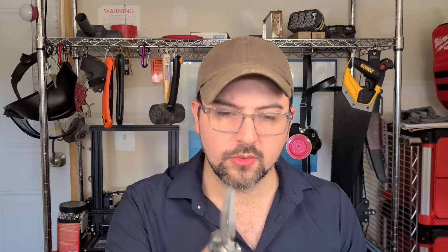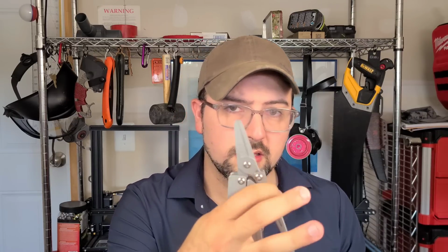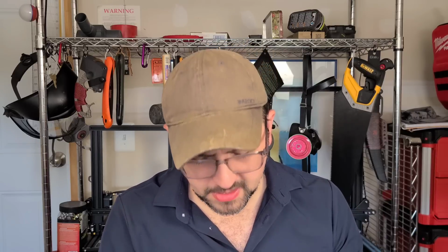So that's actually quite good for this tool, which has replaceable cutters, spring-loaded pliers, a huge scissor that we've talked about in the past. It's a good tool, and it comes built in with a pocket clip.